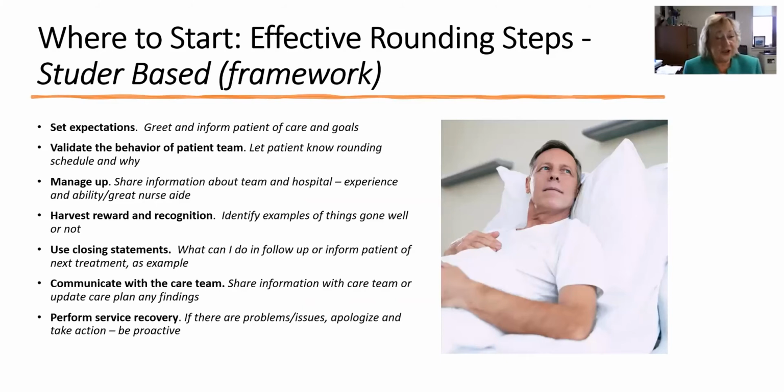And I think you need to talk with your medical staff, because you're often going to be catching things and following up more frequently, and they have to be prepared for it. So rounding has really been quantified into some particular areas in a framework. And Studer has really done the best job. I looked around again in the literature to see if there's anything else that I've missed, and they really have the best framework, and I really like it.